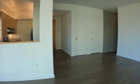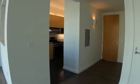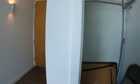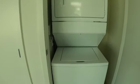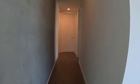Over here to the left is the entryway. You have a couple of closets here. Here's one closet. This unit also comes with private stackable laundry machines. Nice tall ceilings here, cement wall, recessed lighting.